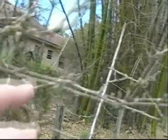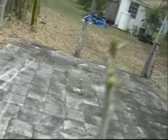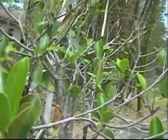This is a Fukientee that shows no sign of growth at this point, but I'm hoping that it comes back. This may be a Florida Poinciana, I'm not sure, but it's definitely got some growth coming out of it. And everything else over here is doing okay. Some new growth here. Let's go take a look at the stuff under the tree.